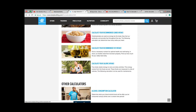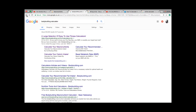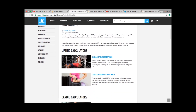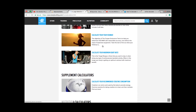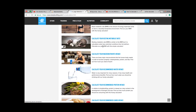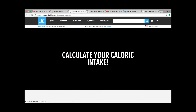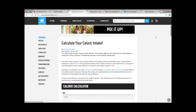Calculating your calorie intake is really easy. You want to go to the bodybuilding calculators. I'm going to leave a link, as I said before, and this website has tons of useful calculators, for your 1 rep max, your lean body mass, but the calculator we're looking for is the calorie intake calculator. You scroll all the way down, click on it, and it brings you to this page, and it briefly explains the whole concept about calories.